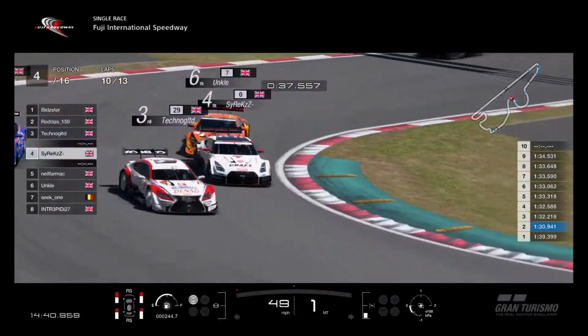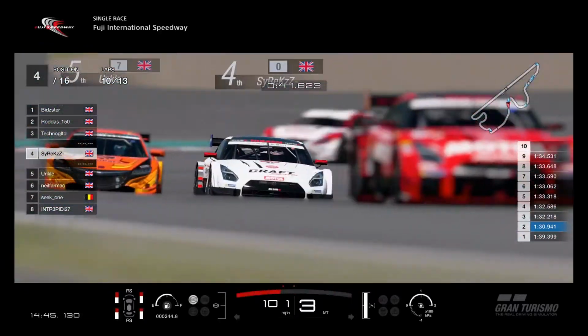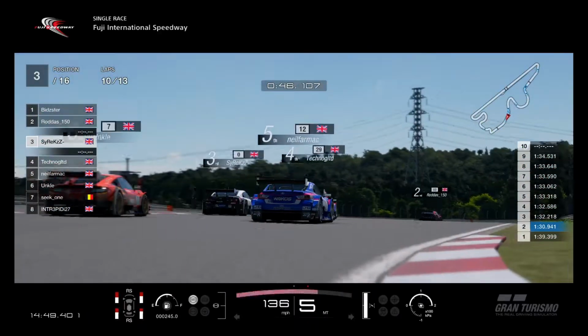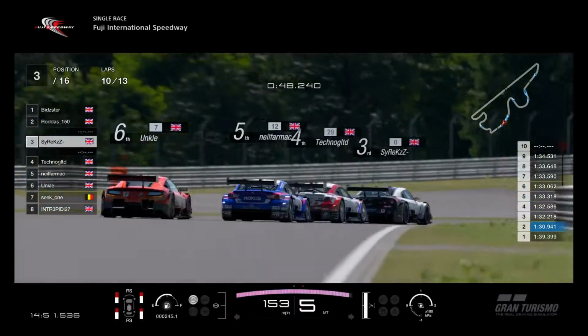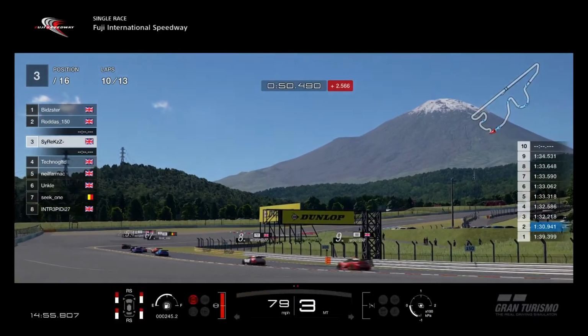Neil Farmack goes wide as well. Neil Farmack goes wide on the outside, but he's going to try and keep the run going, and he's going to try and get alongside Uncle and possibly Techno as well. The battle has heated up here. Rodders has made a break for it while he can, and everyone else is battling down towards the chicane. On the brakes, onto the inside line.